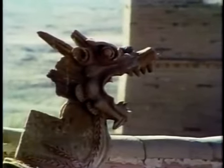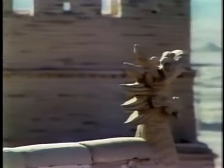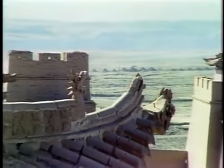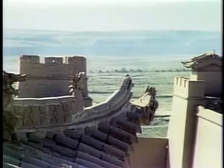Fierce dragons on the castle walls faced the direction of danger, the west. For the Hexi Corridor was the scene of battles which marked the rise and fall of many peoples. But it was here that a vital communication link was forged. The Silk Road, connecting east and west.